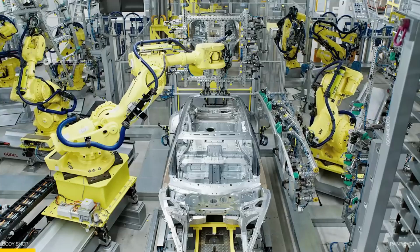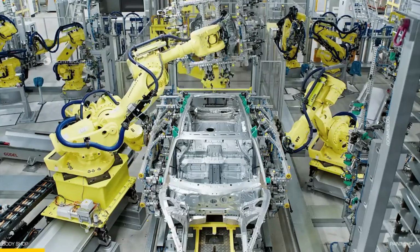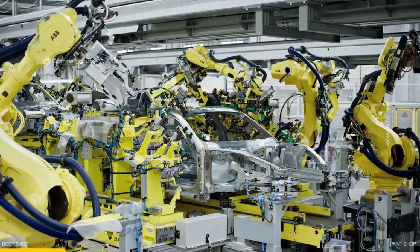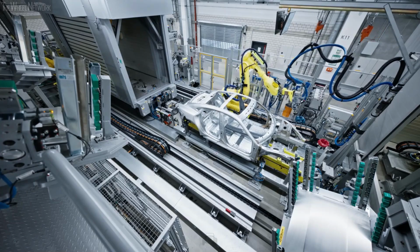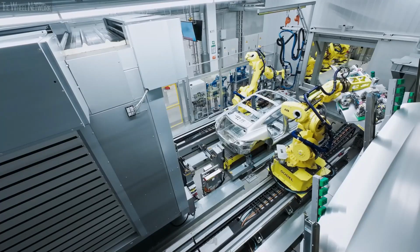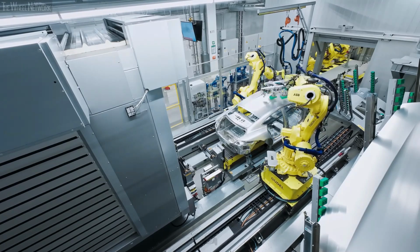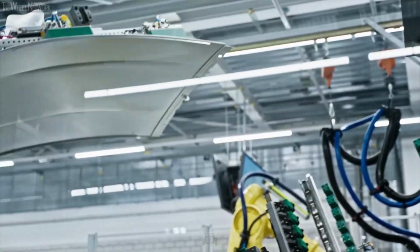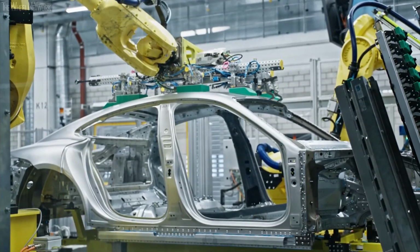An essential part of this phase is framing, where the floor assembly, side panels, and roof structure are aligned and joined to form the basic body shell, known as the white body. This process is guided by precision jigs and monitored in real time by high-resolution cameras and sensors. Any deviation, even a fraction of a millimeter, is automatically corrected, ensuring the perfect fit of every panel.